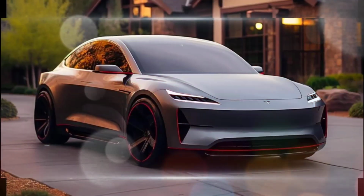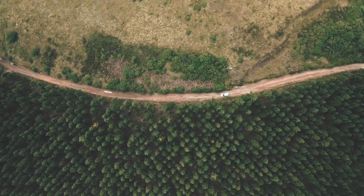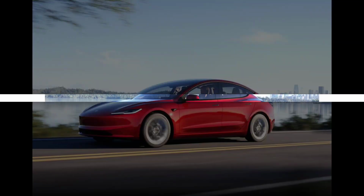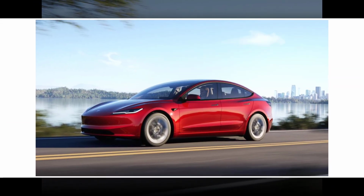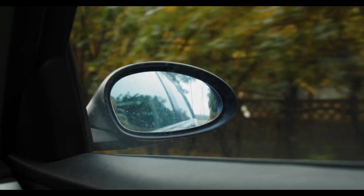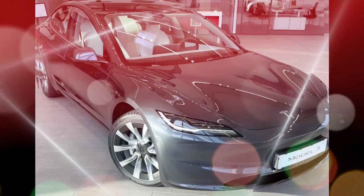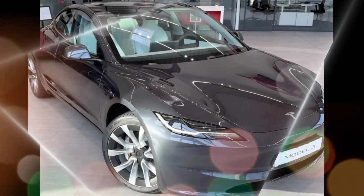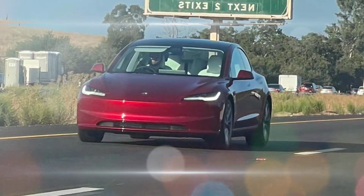Enhanced seats. The front seats have been redesigned for better comfort and support, offering improved cushioning and bolstering. This is particularly noticeable on longer journeys. Minimalist approach. Tesla's signature minimalist interior design continues in the Highland, with a focus on clean lines and uncluttered surfaces. The 15.4-inch touchscreen remains the central hub for controlling various vehicle functions.